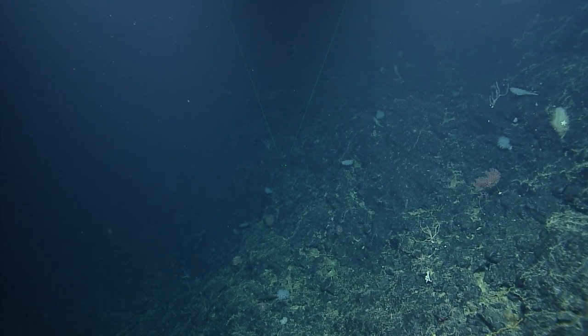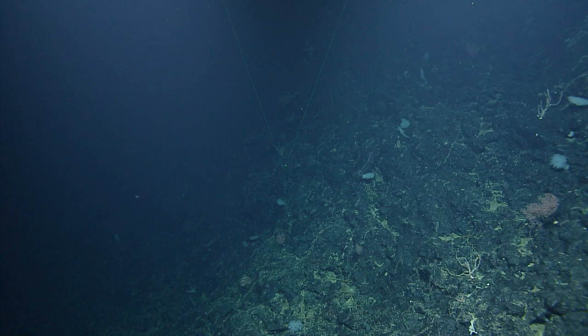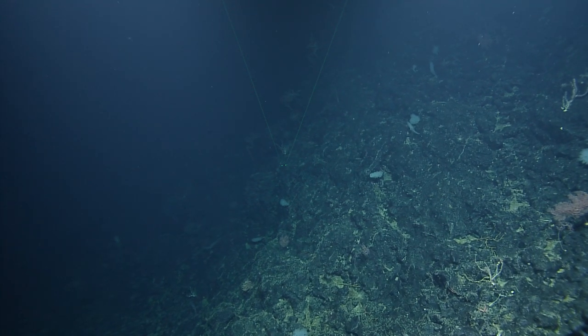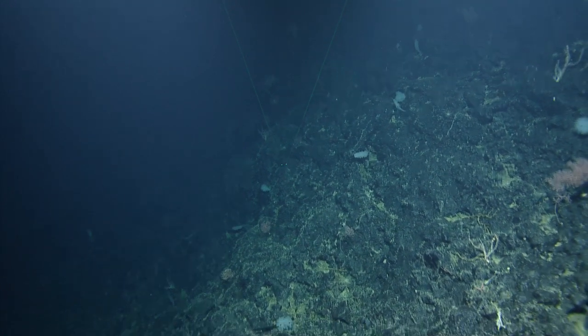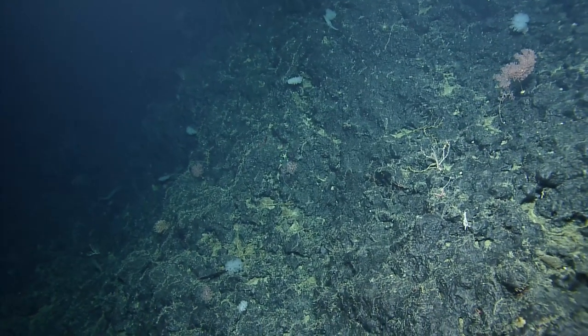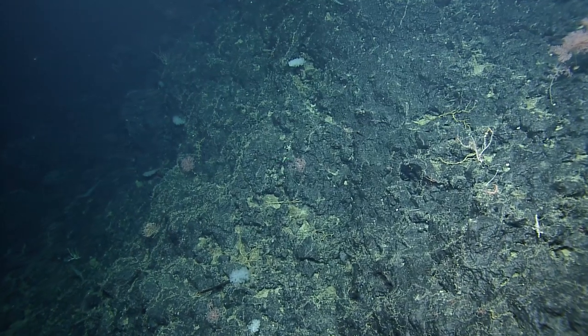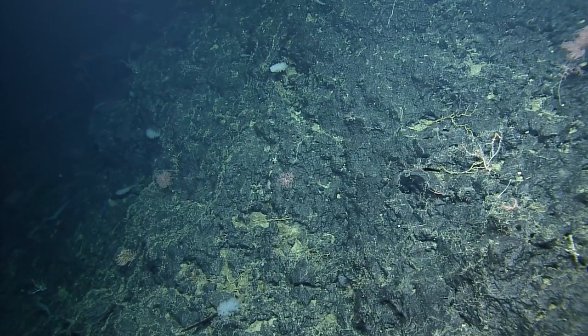Just real quick, from here on forward, let us know if you see any rock. Right here, it's looking like things are pretty well crusted over, so I'm not seeing anything that looks like a good sample target right now. So for the time being, let's keep moving on and seeing what we see.